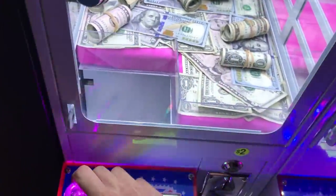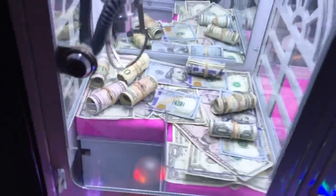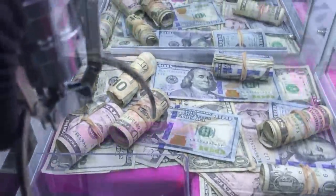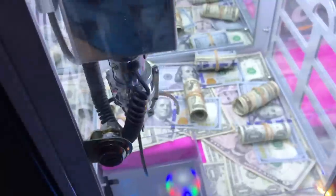I wonder if I can use the swing technique and dig it out. Oh, come on. Oh my God, I got the $10 bill. Oh, wow, what a tease, guys. I was so close. Yep, perfect. Oh, what? That did not work. We're gonna try again though.